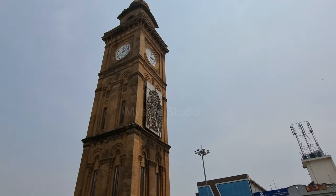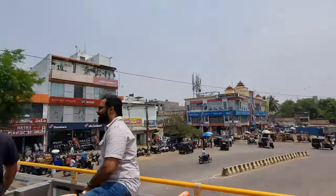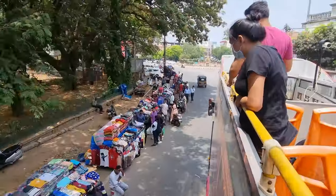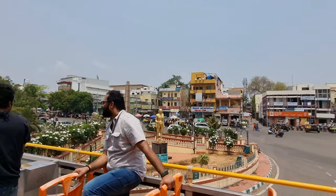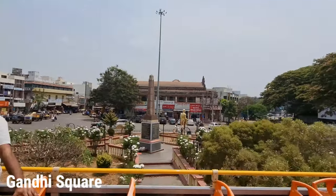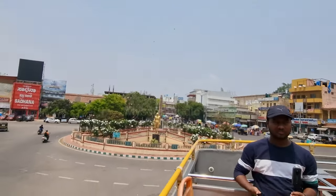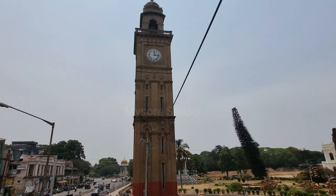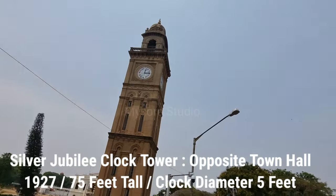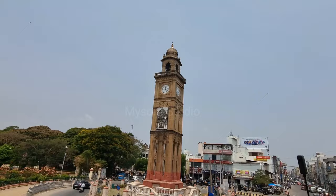It is the Silver Jubilee Clock Tower, popularly known as Dodda Gadigara, built in the year 1927 by Nalwadi Krishna Raja Wadiyar. Silver Jubilee Clock Tower or Dodda Gadigara is located exactly opposite to the Mysore Town Hall.